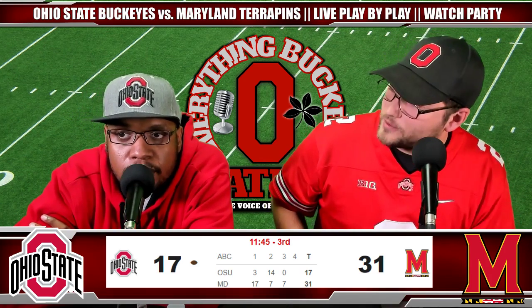Haskins keeps it and scores. Touchdown, Dwayne Haskins on the read option. They are protecting JT's record. I'm telling you. Believe it. But touchdown nonetheless. 8 plays, 73 yards, and 240. That's what I like to see right there. That's what I like to see.